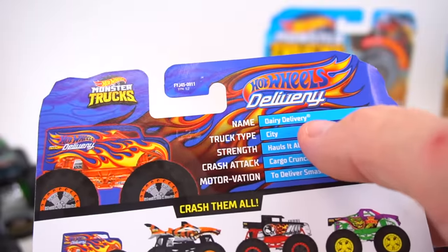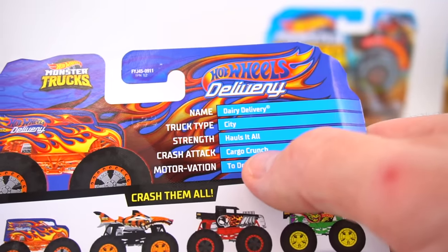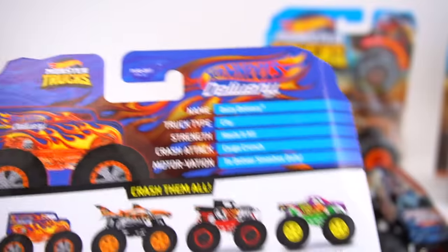Then the next one is Hot Wheels Delivery. Hot Wheels Dairy Delivery. And this truck type is City. Hauls it all is the strength. Cargo Crunch is the crash attack. And then to deliver smashes daily is the motivation.